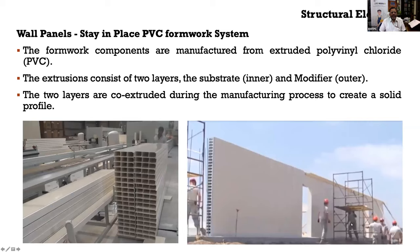The innovative system being used here is the wall. So the wall here is a stay-in-place PVC wall form system. I will try to explain what is stay-in-place and what is PVC formwork. Stay in place means normally, in the conventional construction system, formwork is put. Formwork is mainly of steel or wood, and that formwork is removed afterwards, once the concreting is done. Here in this innovative system, this formwork is not removed and it acts as a part of the structure.